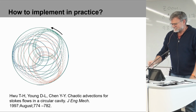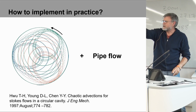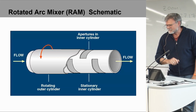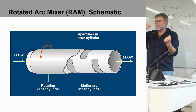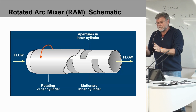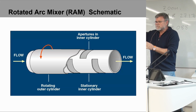And the obvious way of getting that is add a pipe flow. Put a pressure gradient into the page so that there's a flow going into the page. So we have a 3D flow, and schematically this is what we have. So we have an inside pipe, which is stationary. It has some holes or apertures cut into it, and they're offset from each other. And as the flow goes down the pipe, it sees one of these apertures, and then it moves a bit further down, it sees a different one. And so those streamline patterns are continually changing as the fluid moves down the pipe.